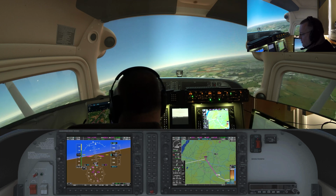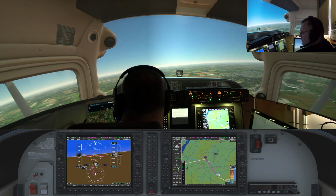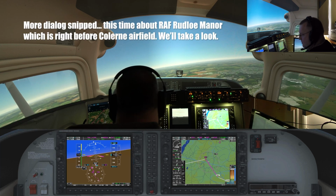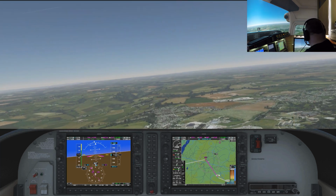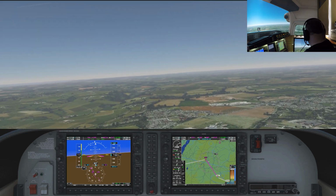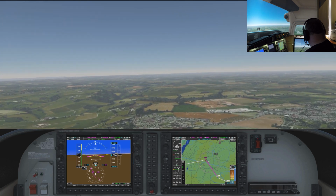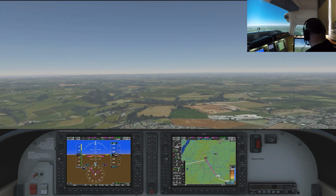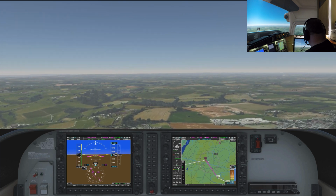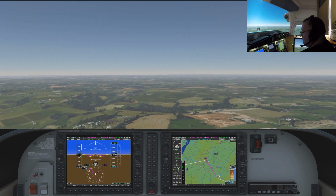Let's have a look at Rudloe Manor. Will report clear. Cessna Oscar Sierra Tango. Right, well there's Rudloe Manor down there. Doesn't look like much, does it? Slightly disappointing. Never mind.